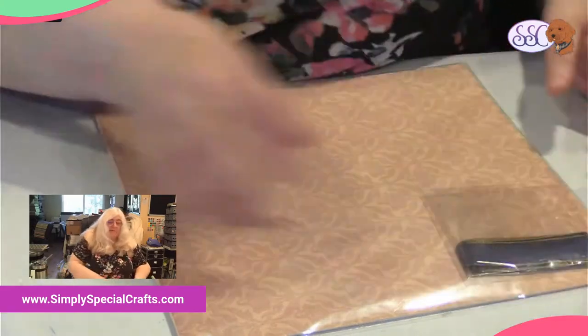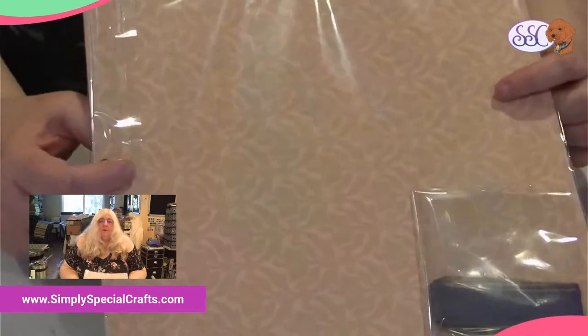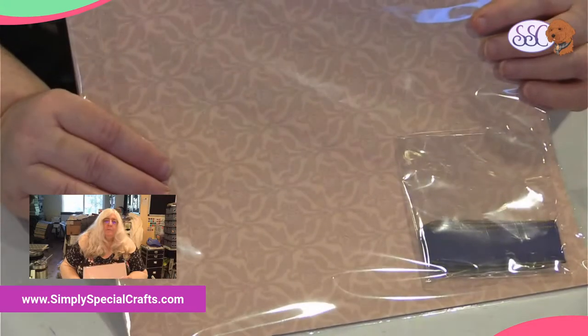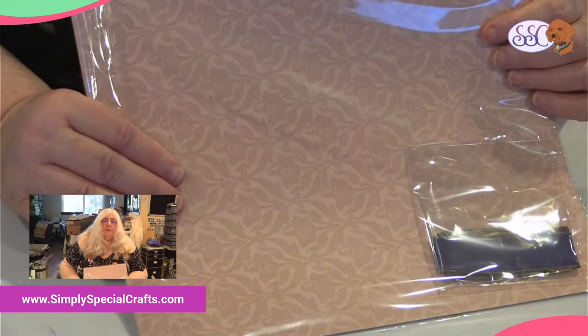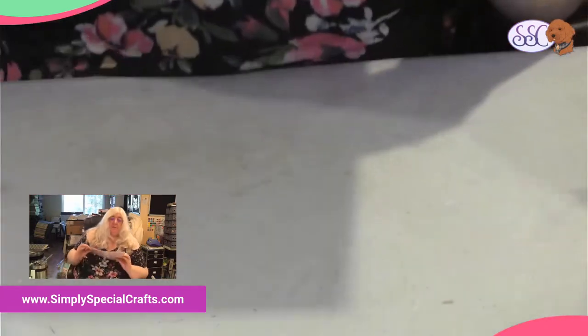We also have a few of the rose quartz books left if you want to put your own kits together. If you already have this ribbon and you want to put your own explosion board kits together, you can easily do that. Just add some beautiful ribbon to it.